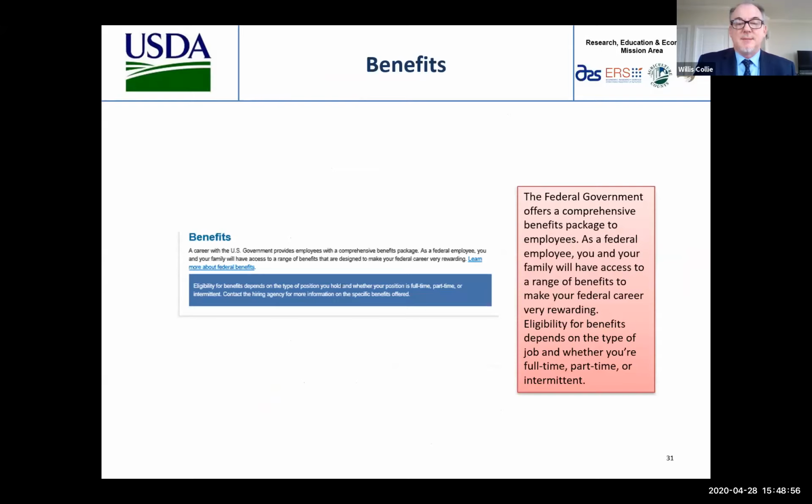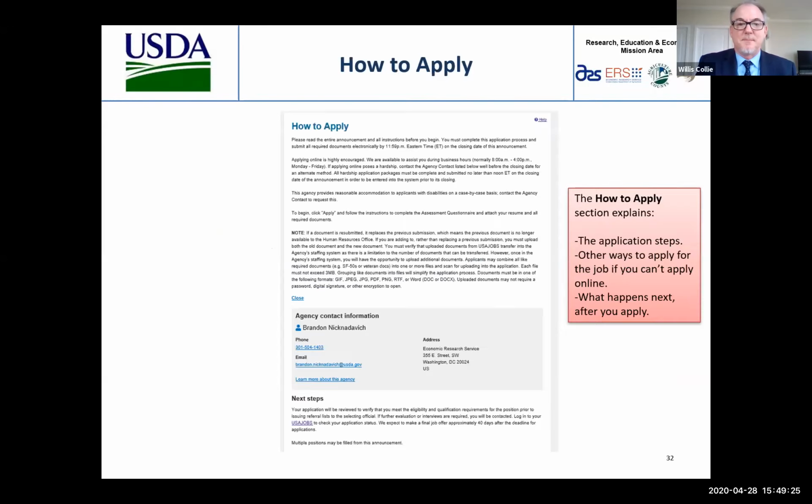And then every announcement tells you about the benefits that are offered. And if you're not familiar with federal government benefits, I would really encourage you to click on this link in USA Jobs, and it tells you about different health plans and life insurance plans and dental and vision and thrift savings plan. It's very informative and will really help you decide whether the benefits package that's being offered by the federal government is something that appeals to you, or whether you would continue to work in the private sector.